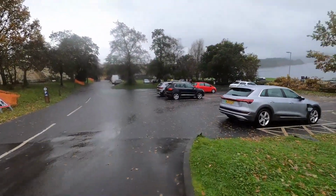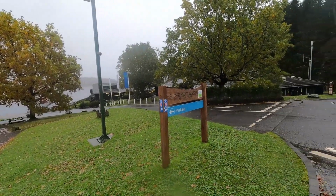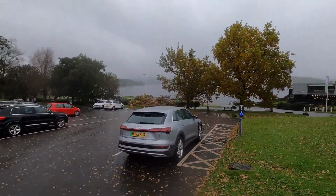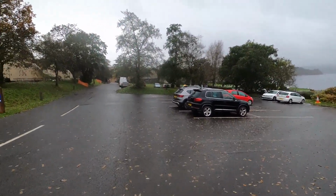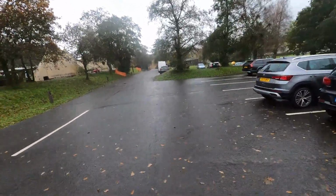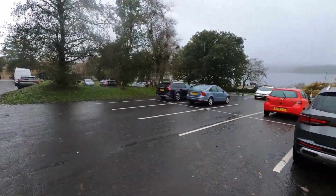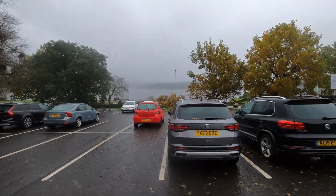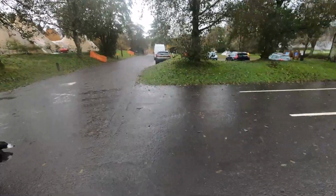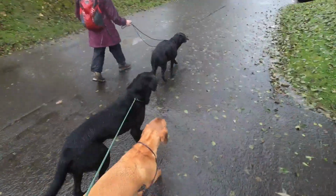Right, back at the car park now. Well, visitor centre, cafe. That's where the ferry goes from, just down there. Our truck's just over there somewhere. And it's still raining, but it hasn't been a bad walk through forestry. No wind. But quite wet. Look at the poor dogs. Look at them. Soaking.